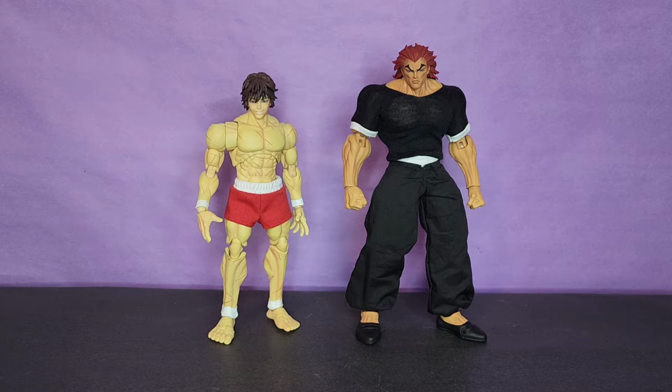So seeing the ogre with his son is just great. They look good together, good size comparison. Yuujiro maybe could be a little bit bigger. I really think of him as this huge bulking monster. I mean, he is the demon, like the ogre, but yeah, I think it looks pretty good, and I'm not upset at all.